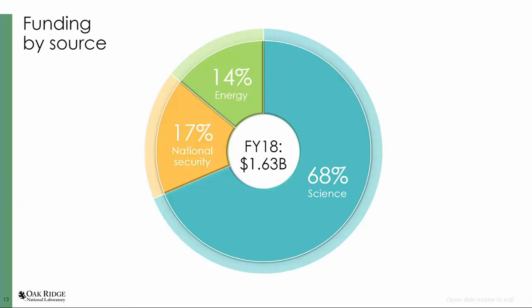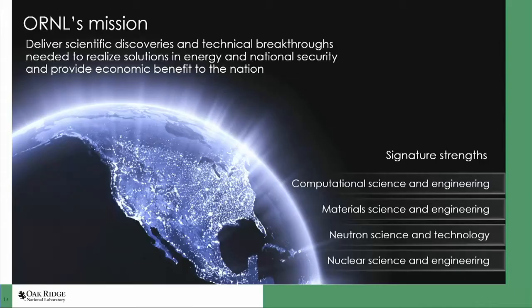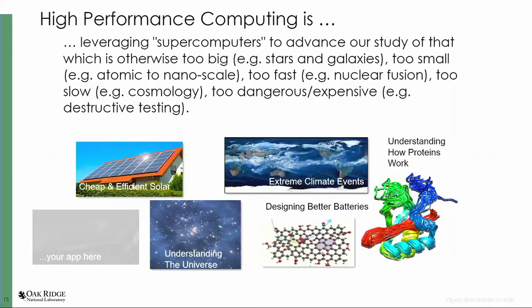This is our breakdown in funding, and you can see, again, the largest fraction is from science, and then the rest is split between energy. This would include the nuclear energy portfolio and renewable energy and that sort of thing, and then the national security mission.